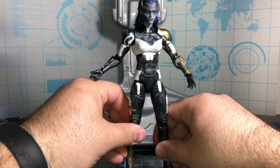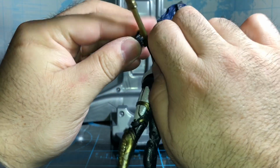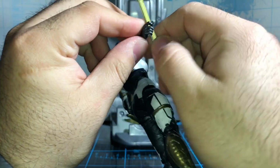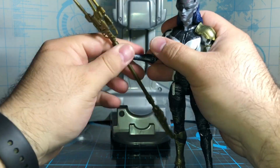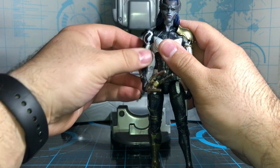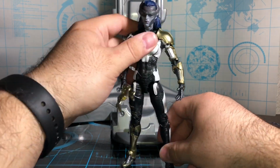So there we go, guys. Proxima Midnight movie figure. If you're a fan of the movie figures, you'll love the figure. If you don't like movie figures and you like comic book figures, this definitely won't be a figure for you. Although female double jointed elbows could be a sign of things to come. We shall see, but there is the figure.